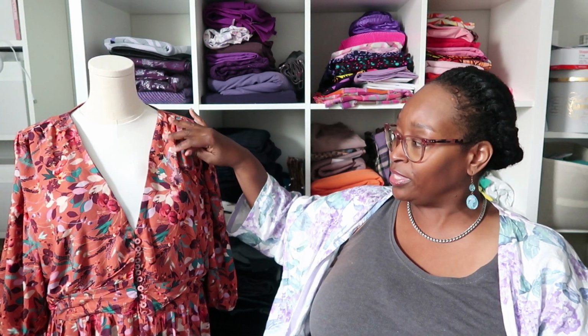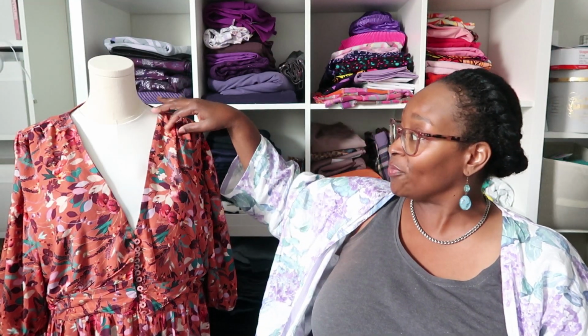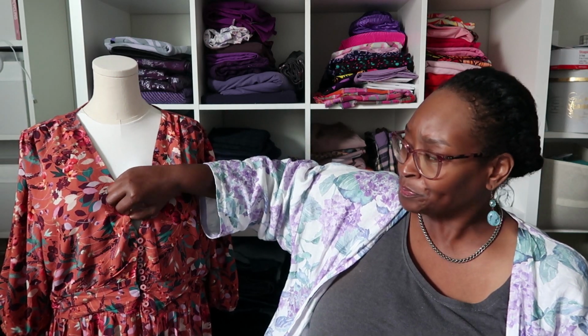I love the gathering detail up here at the shoulder. So pretty, and it helps with going over the bust area, so you don't have a princess seam, and you don't have darts, and this gathering into the shoulder seams makes that drape over really nicely. One thing I did notice, because you are to stabilize this area in here, and I did that. You stay stitch this neckline area, and you have to put interfacing there, and I did that.